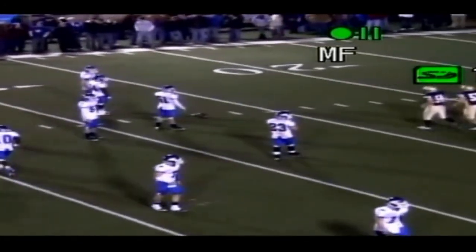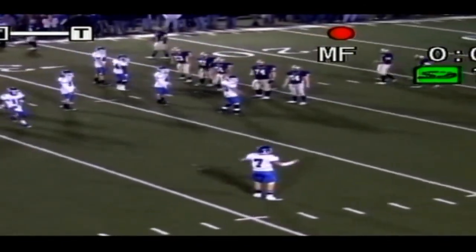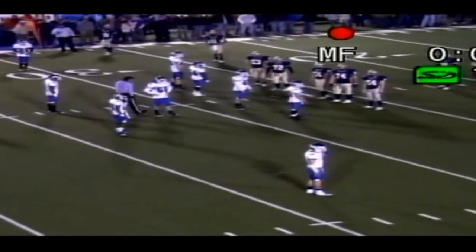Cameron Colbert, another ninth grader in there. He's going to split wide to the left. He's going to come out right now, and there's a flag. Looks like the Bruins broke the huddle with 12 guys, looks like.